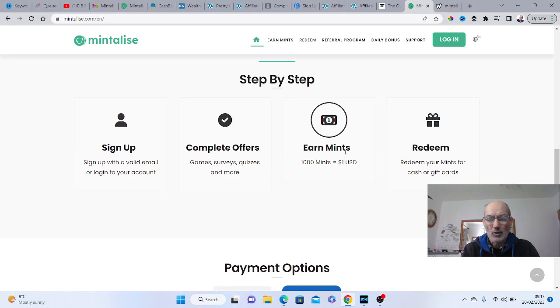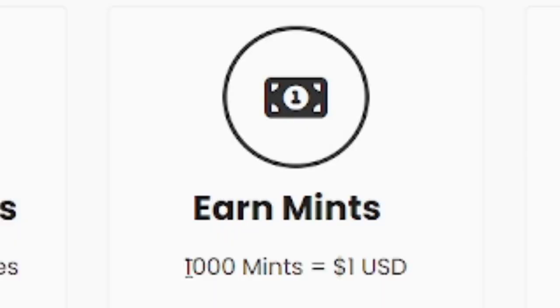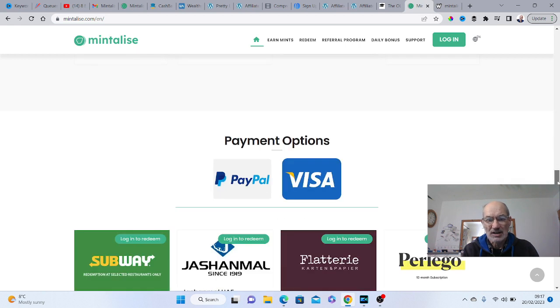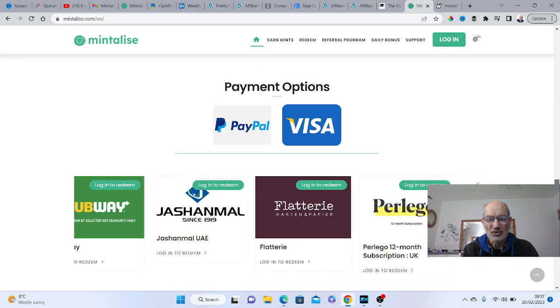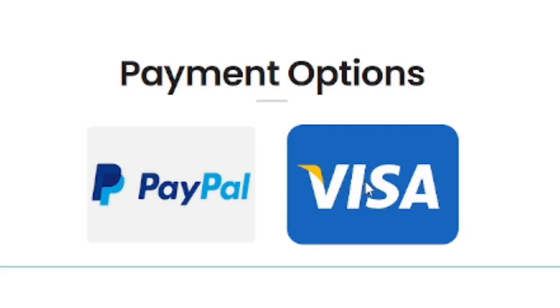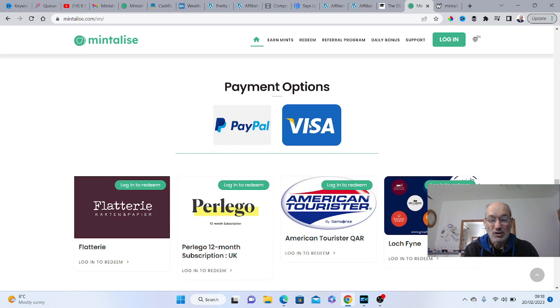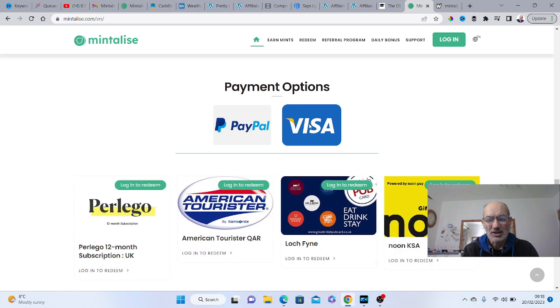Now, you can earn what they call mints, okay? Now, 1,000 mints is worth $1 US. And then you can redeem your mints for cash or gift cards. Now, these are the payment options that we've got, PayPal or Visa at the moment. So two great payment options, not all available worldwide. So I'm not sure whether Mintalise is available worldwide, but it certainly is available in loads of different countries.